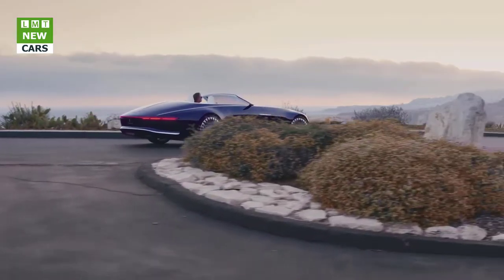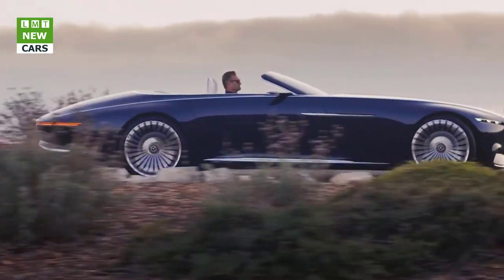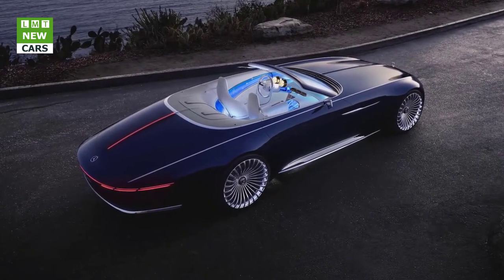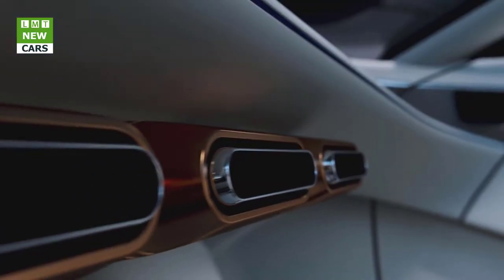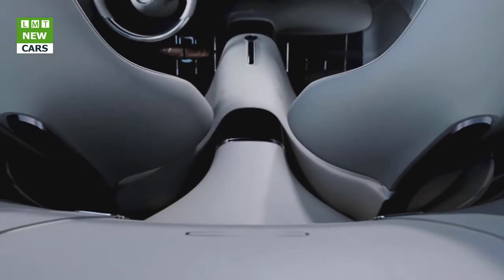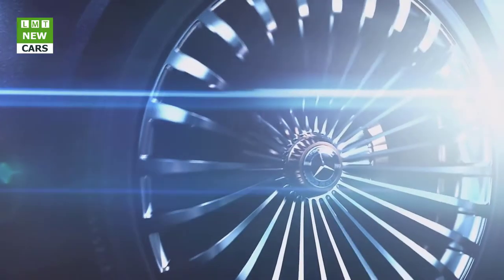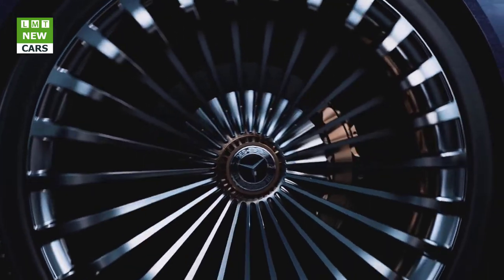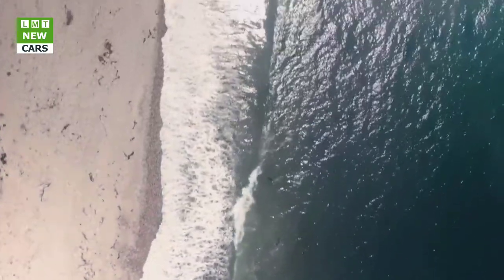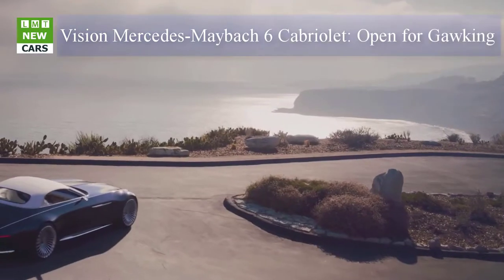Powered by a 738-horsepower fully electric powertrain, the Vision Mercedes-Maybach 6 Cabriolet is said to be able to travel more than 200 miles on a charge. A quick charging system can add 60 miles of range in 5 minutes, the company said. There are 4 electric motors, one for each wheel, allowing for all-wheel drive and torque vectoring functionality. Performance claims include 0 to 60 mph in less than 4 seconds and a top speed governed at 155 mph.